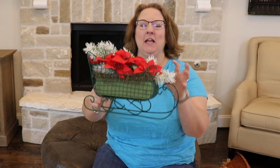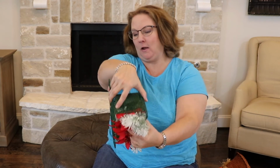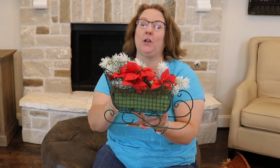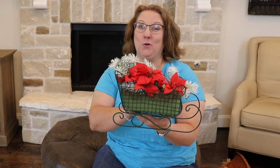And the last thing I found is this cute little sleigh. Now, of course, I will take out all of this. I will paint it or do something with it. I'm not sure, but I thought that I couldn't pass this up. This was $1.99 and I got it half price. So I got this for $1. So I figured it was well worth it and I can spruce this up and we're gonna do something cool with this for Christmas. All right guys, that's everything I've got.